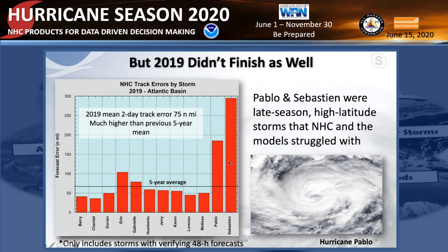The mean 2-day track error for the whole season went up to 75 nautical miles, just on the basis of those 2 storms, when it would have been about 55 nautical miles without them. And in fact, we made some of the largest 2-day track forecast errors for Sebastian that have happened in the last 25 or 30 years. So there can still be situations where the track forecast can be very difficult, but on average, they continue to get better.